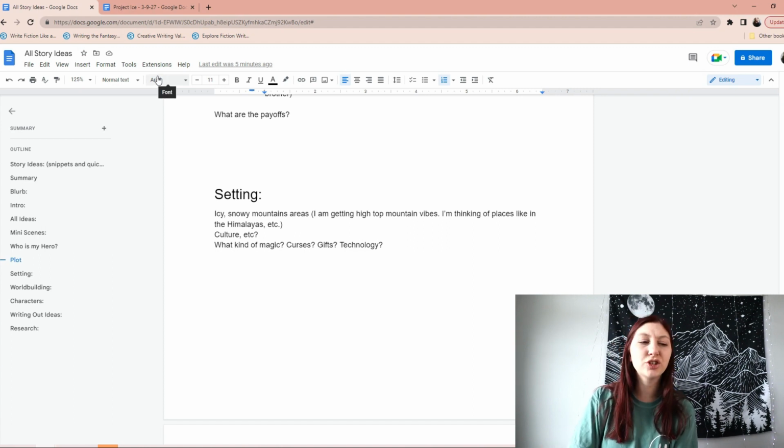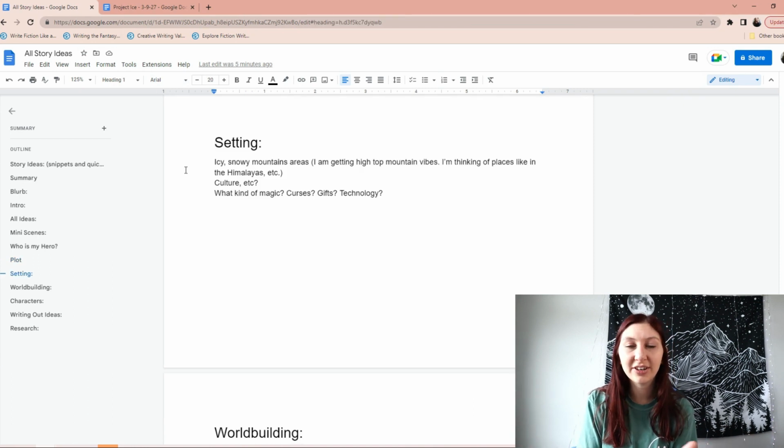For setting, I do know I want it to be completely different from my other story, Project Burning Roses, which is not this story because this is Project Ice. Project Burning Roses takes place in a swampy, tropical, islandy type area, versus this story is going to be taking place in snowy, icy, mountainous areas, which I have no relation to because I've never seen more than like 3 inches of snow. So that's gonna be fun research.